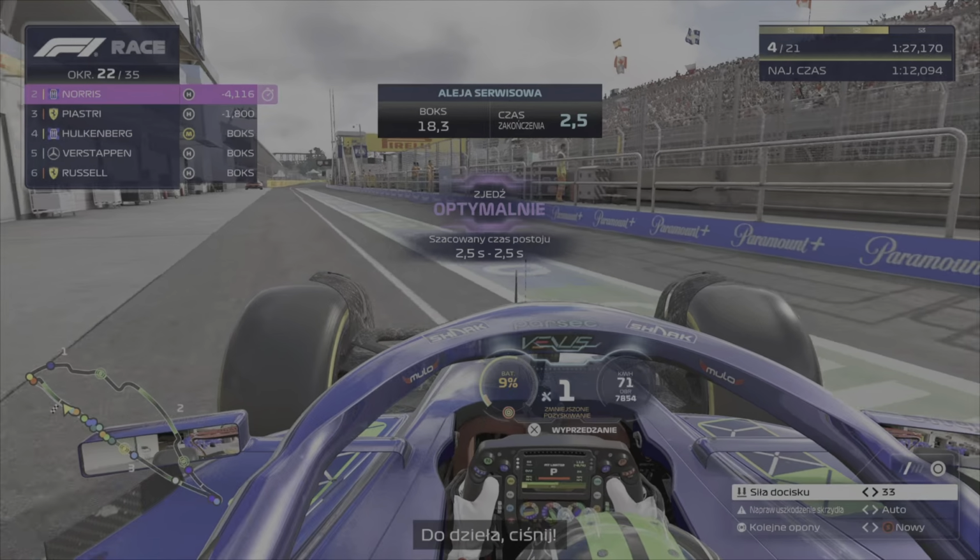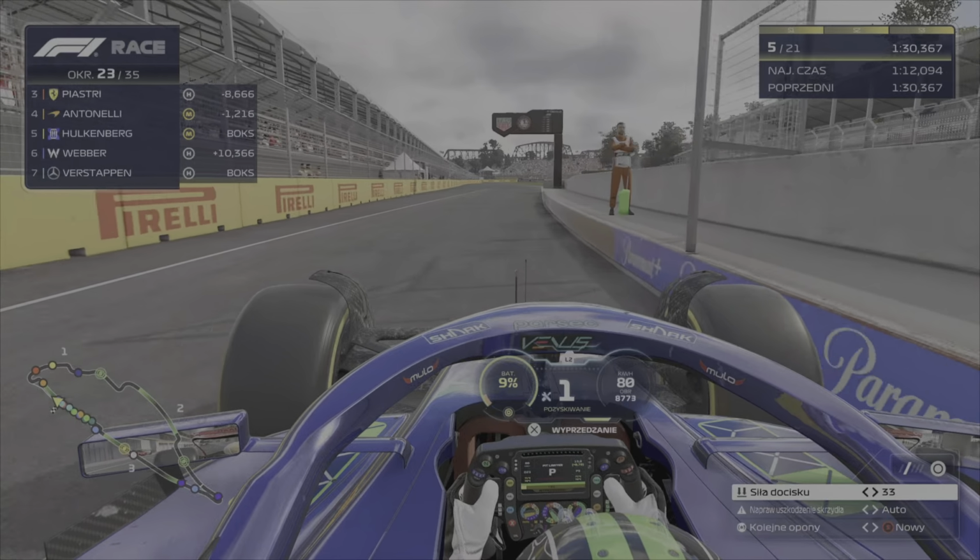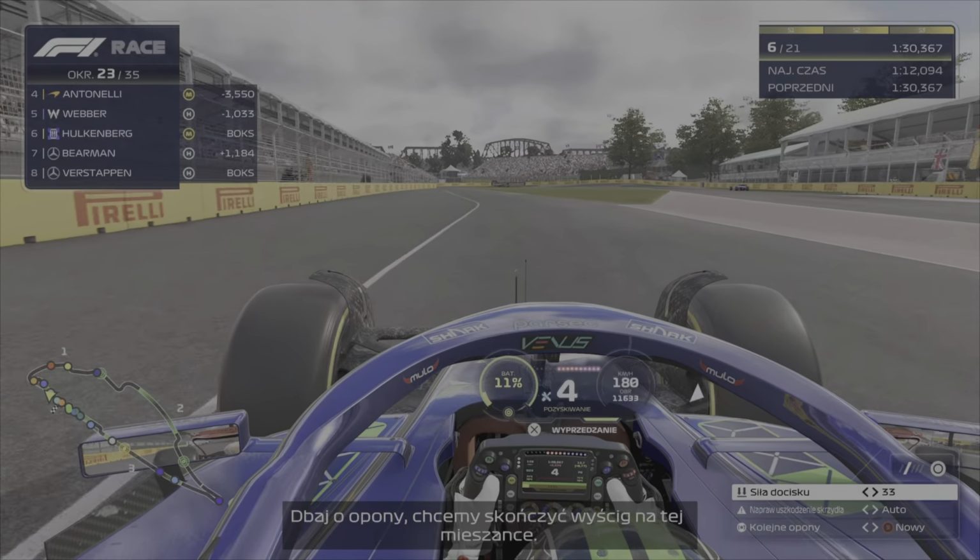Right, let's go, come on. Perfect job from you and the crew there, mate. We're delighted with that. Look after these tyres now. We want to finish the race on this compound.